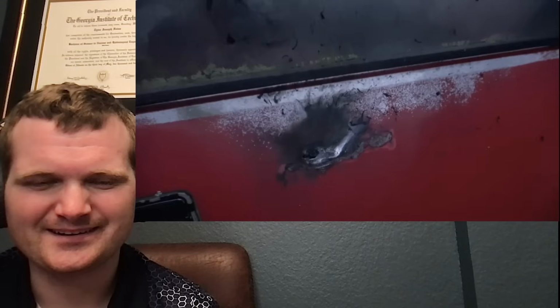Is it doing anything? Oh yeah, I see something lighting up there. Oh, it's definitely burning at least. Wonder if it's actually enough to cut through the steel. Let's take a look at the damage. That's insane. Oh yeah, it definitely drilled through there. That's impressive.